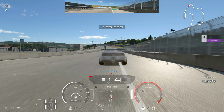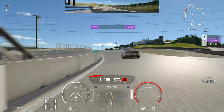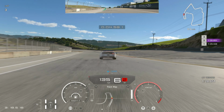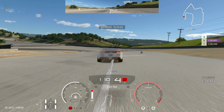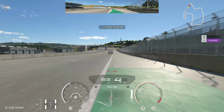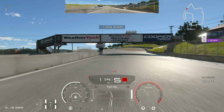The closer you can stick to him, the better chance you've got of getting an improved time. 1:28.851. Oh, we've took half a second off the time tonight. We didn't quite do it on lap number 2. Lap number 3 looks like we're gonna do well.